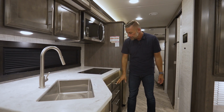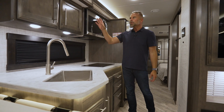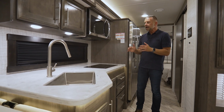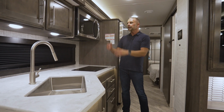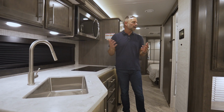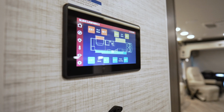You'll notice down below, we have a bank of drawers, doors down below, a lot of storage in this kitchen. So a lot of room for you to be able to put your pots and pans, utensils, and then also overhead if you want to put your plates, cups, etc. A lot of room. This motorhome is powered by the Firefly multiplex system.